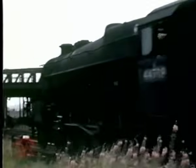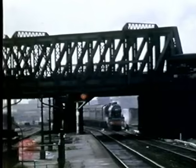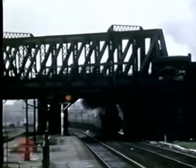Bringing to a close this look at the railways of the City of Leeds, our two favourite sights and sounds: a Jubilee storming through Holbeck Low Level and an A1 Pacific climbing up to Holbeck High Level.